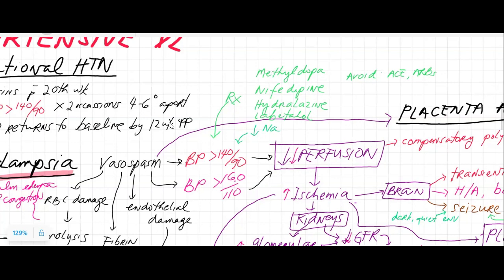Methyldopa is a good choice for pregnancy. That is actually also a drug for Parkinson's. That's a dopamine agonist, but it works well in pregnancy as an antihypertensive, and it's safe in pregnancy. Nifedipine, what class is that? Calcium channel blocker, CCB. So that's another good choice. Usually if this mom is in the hospital setting and the blood pressure is really high, they will get labetalol or hydralazine. Labetalol is what class? Beta blocker. So what will you watch out for? Check the heart rate, right? Make sure that it's not lower than 60. Hydralazine, what class is that?